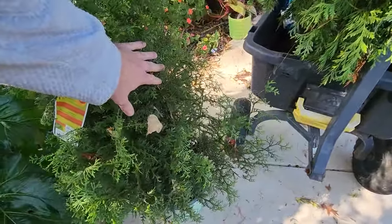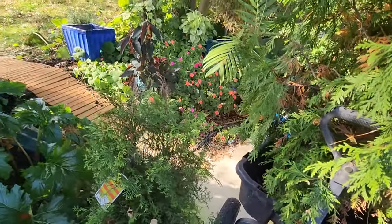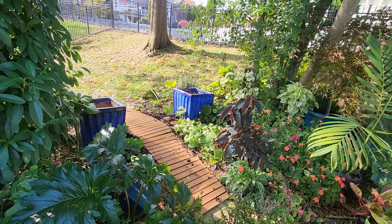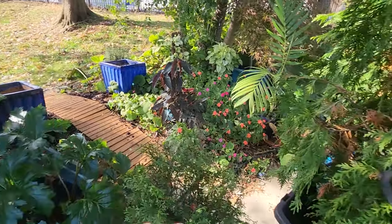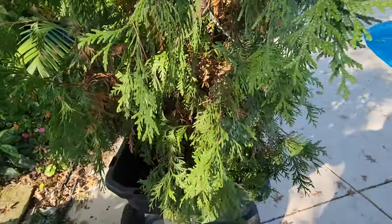I'm not too thrilled that the other one died, but that's okay. We'll figure out something to do with this one. And then I was going to say hit up some nurseries at some point, but the nurseries are pretty much cleared out at this point. Maybe next week we'll have some time to pop by and grab some clearance plants.